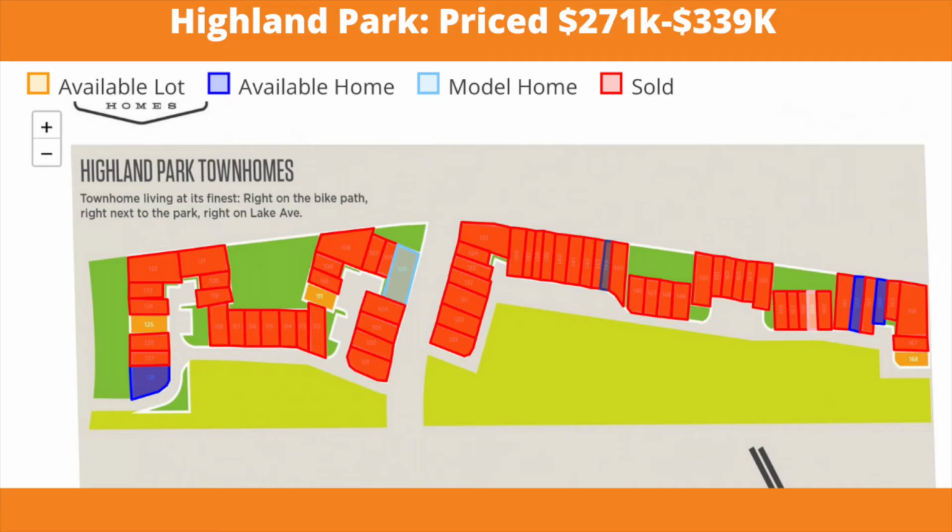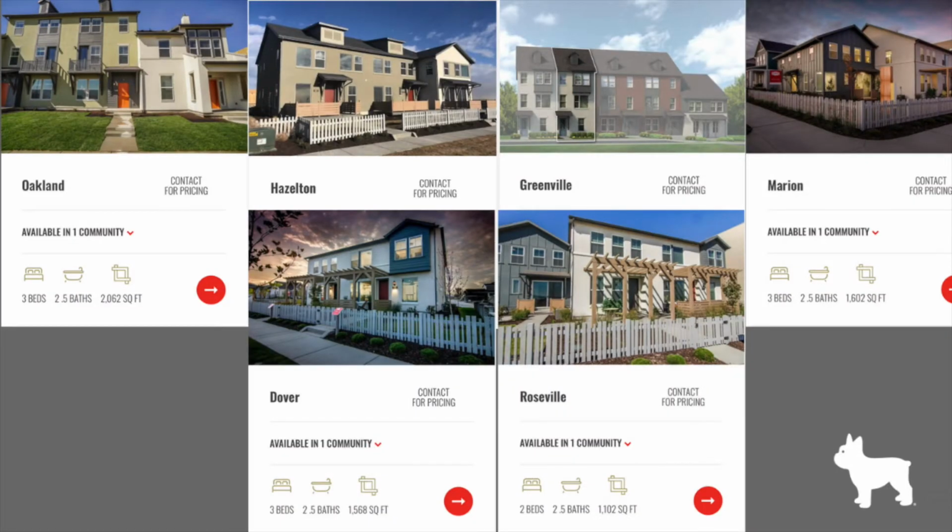The next subdivision by Destination Homes is called Highland Park. These homes are priced anywhere from $271,000 all the way up to $339,000. If you take a look at the plat map, there are still some available lots as well as some available homes. That means there are built homes that are available and some empty lots where you can choose your floor plan and all of your finishes. If we go over to the layouts, you see that the square footages range from 1,100 square feet all the way up to about 2,000 square feet. Just like the last subdivision, the price varies based on the square footage and the types of finishes that you select or that have already been pre-selected for the particular unit.